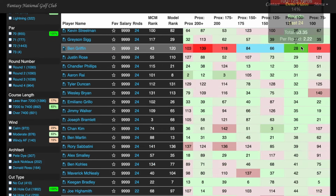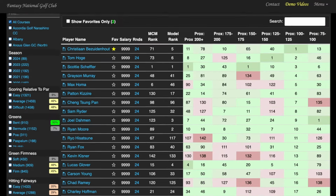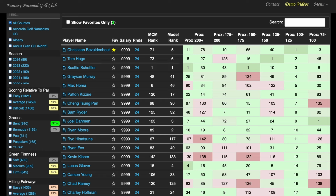And if we just sort by 100 to 125, see who the best is. Bez, Hoge, Scheffler. Okay, they're easy game. They're your winners right there. One of those three, probably your three favorites in the tournament. If we guess the odds, you've got Scotty at plus 100, Hoge at plus 200, Bez at plus 300. I assume this is if Raza's making the odds on everything, but that's the way that I'd be looking for everything this week.